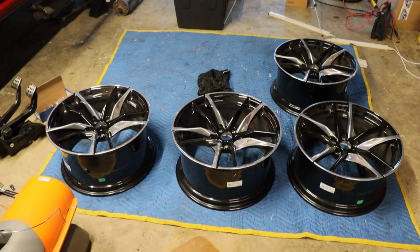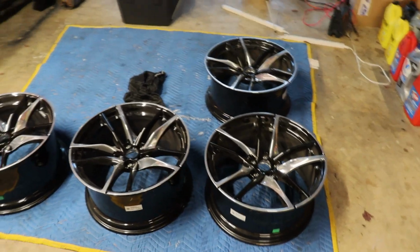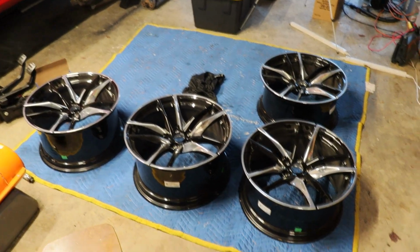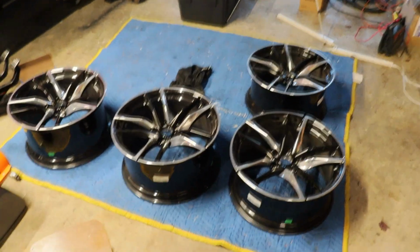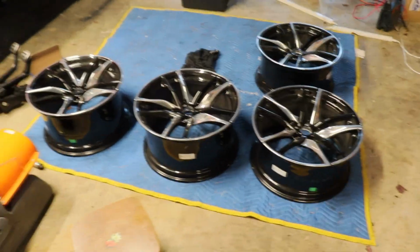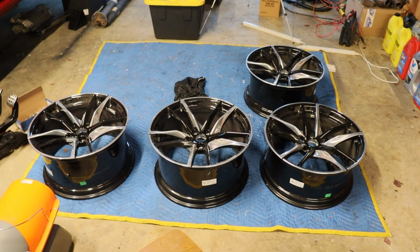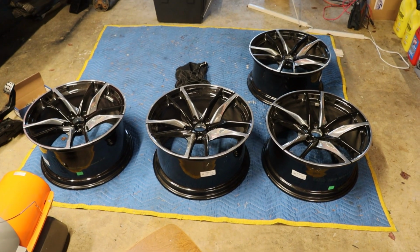But these are MK5 Supra wheels. They are 19 by 9 and 19 by 10, I believe. Very close offsets for what I need on the CLK. The fronts have a little poke, but I need to get tires on them to fully confirm. I had some test footage when I was testing out the size, but I lost it somewhere. So unfortunately, I'm not going to be doing that in this video.